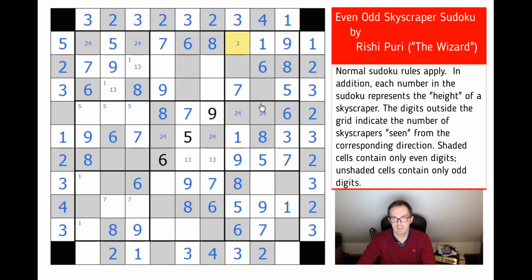This is a 3. This is a 3, and I've got to be careful here. 3, 7, 9. 3, 7, 9 is the skyscraper that we need to form. So I cannot put a number bigger than a 3 into this square. And the options include 4, so the 4 simply must go down there, and that resolves the 4 and the 2. Which means this is a 2 and this is a 4.